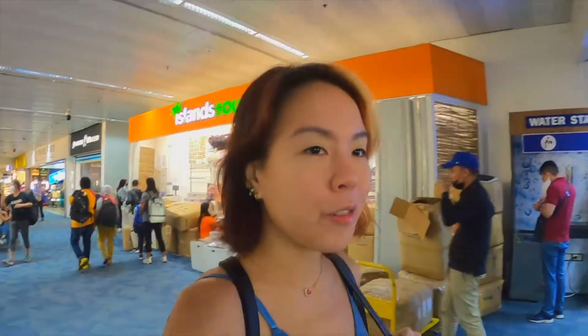It's functional, it's practical. There's a lot of chairs where you can get comfortable. There's a Starbucks if you fancy that, though obviously I definitely prefer to support Filipino coffee, because in the Philippines we have our own coffee beans here. There's a lot of native coffee beans from the Philippines.